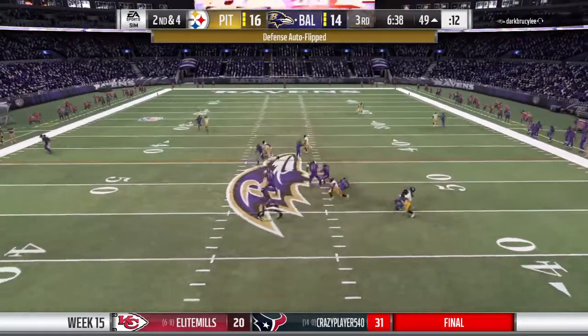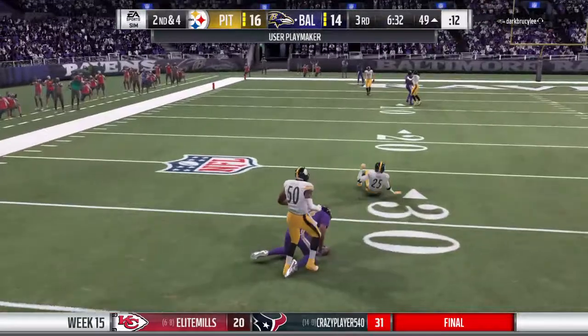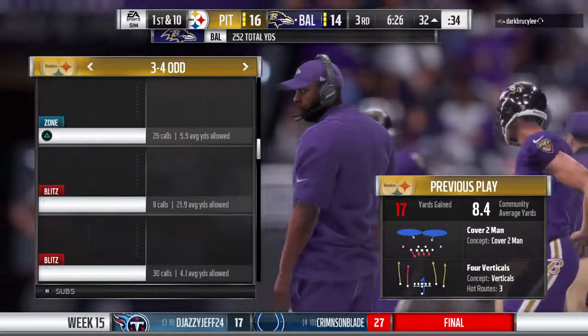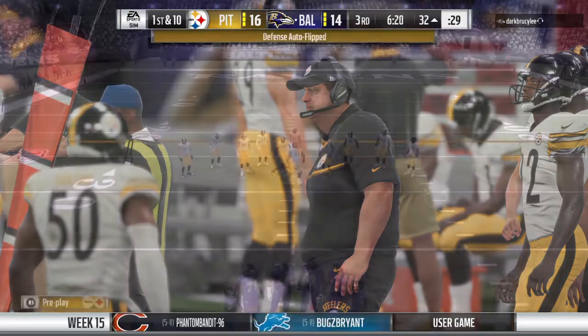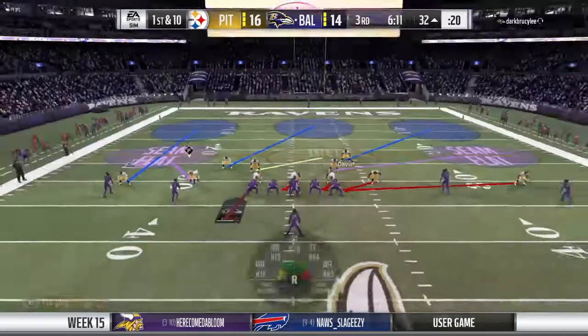Back to throw. Todd buying time to his left. Wide open receiver, complete. The Raven passing game getting in sync. Another first down. On any given pass play, you never know exactly where your exit points are going to be. On this play, he was flushed to his left, still on the run, able to accurately throw the football for a nice first down.